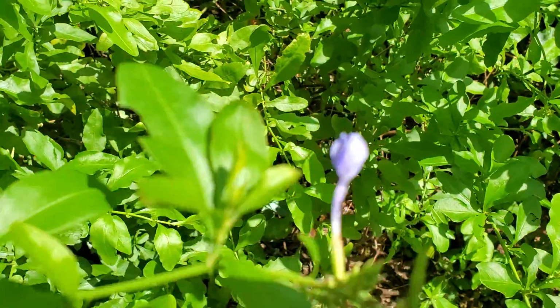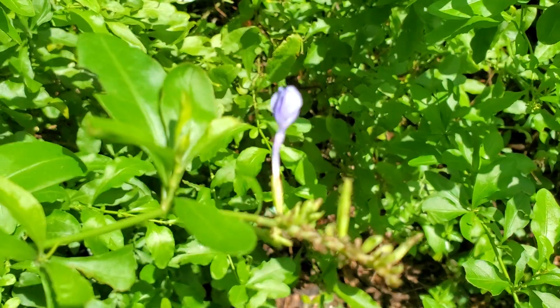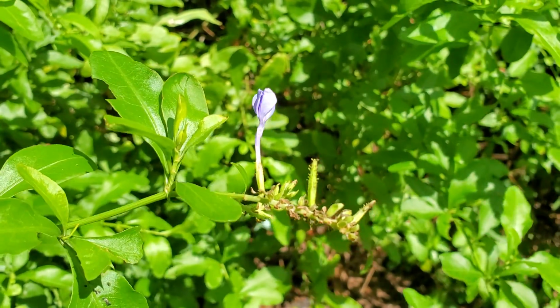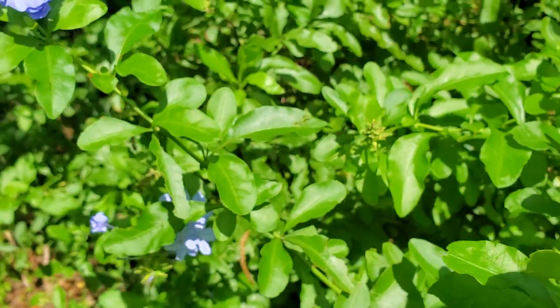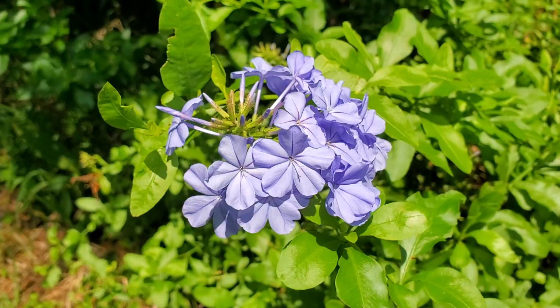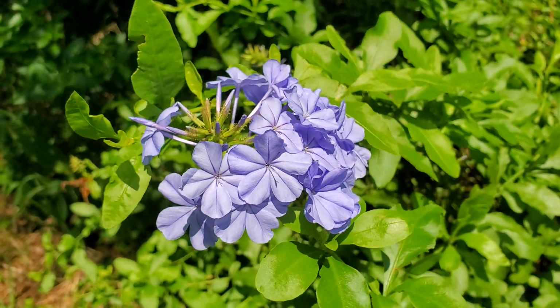Over here we have a flower that is just almost ready to pop open, but it hasn't quite yet. And then over here we have a whole bunch of flowers that have opened. Don't they look pretty?